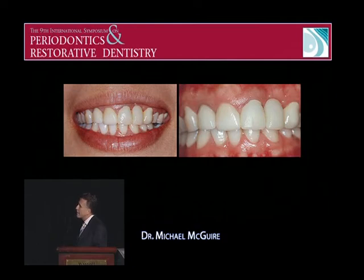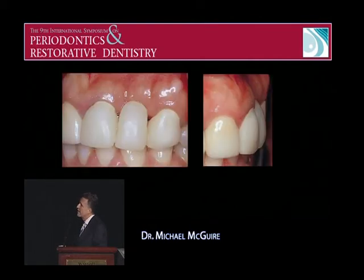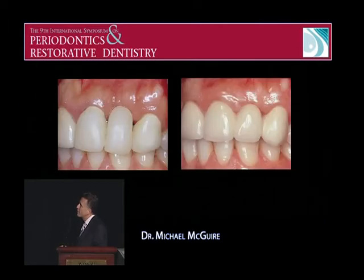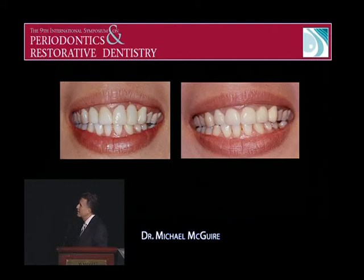I'll just show you a number of cases with that very same technique. You can see these teeth are way too long here, open interproximal spaces. So we go in, we use that same technique, we resolve the alveolar ridge defect, but we also fill in these open interproximal spaces by using that interpositional graft.